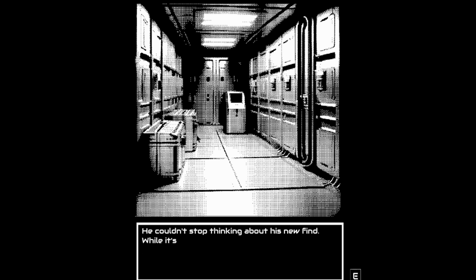He couldn't stop thinking about his new find. While it's most likely just a rock, still, maybe he'll get lucky and find something interesting. At last, the succession of monotonous days would be interrupted. The thought warmed him. Right, let's go to bed.